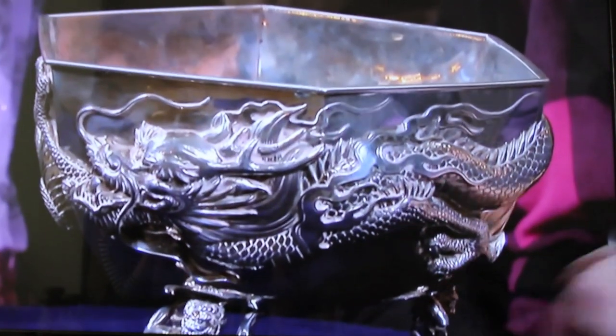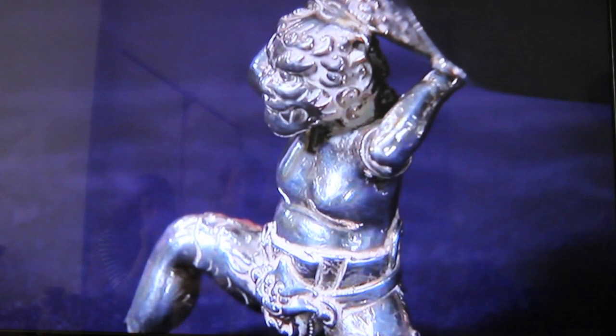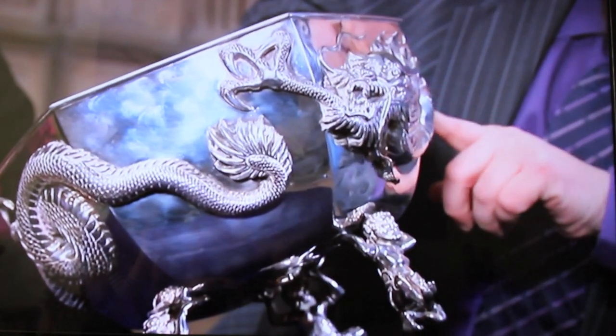We've got this hexagonal bowl chased and cast and applied with this very bold dragon. And it's supported, not with feet, enormously, but these little cast devils, or oni. And I think that very much makes it, together with its double-walled construction, a Japanese bowl rather than a Chinese bowl. Oh, we understood it was Chinese.